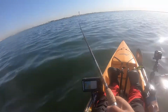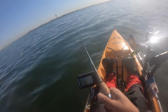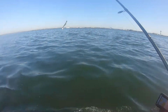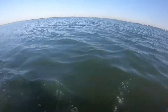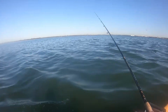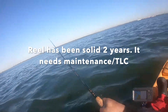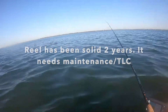This fish is not bad. Oh, he's not bad. Oh, no! Oh, how did he get off? That's going to happen a couple more times. What I think is happening is the drag on my reel is actually seizing up a little bit. I accidentally dunked it and it got wet, and I think that was affecting the drag, and the jerky runs of the fish were causing the hook to pop out of their mouths.